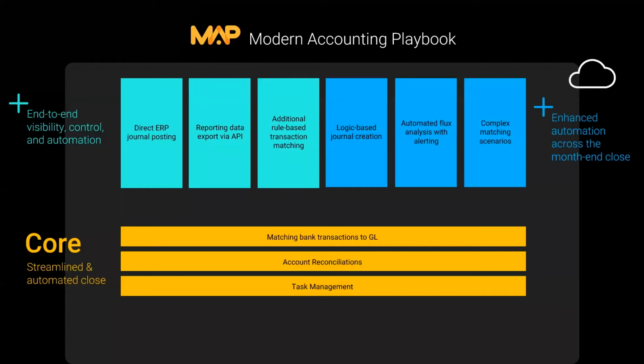So the suggested approach for new customers is really to start off with these three core modules down here. And after you've been using them for a bit, then add on these additional top modules as needed. But it is just a suggested approach. Each company has different needs. And if your company needs to mix and match from day one, we're happy to do that for you.